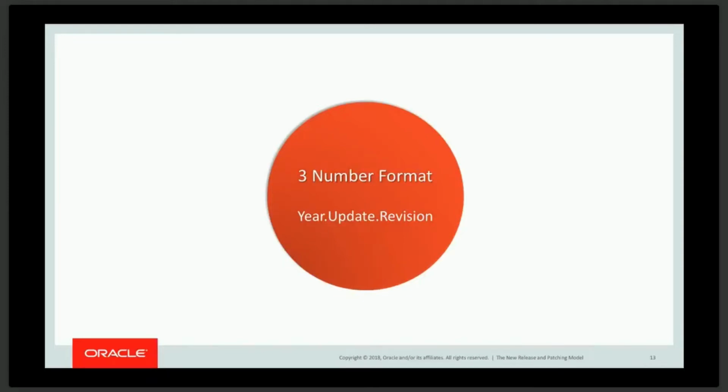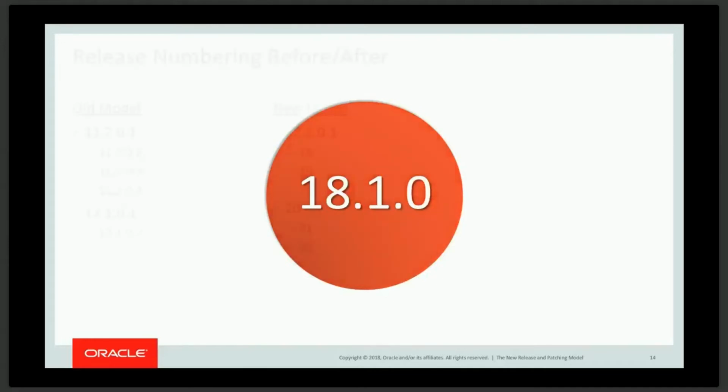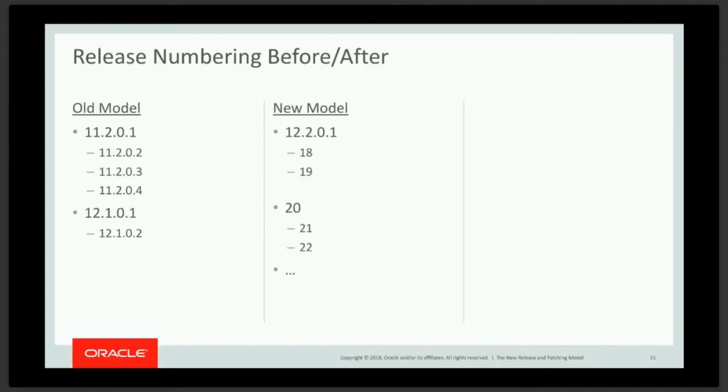Well, now we have a three-number format. The first number is the year for the release. The second is the update number. The third is the revision. And I'll explain updates and revisions in a moment. So our base release, 18.1.0, that means 2018, the very first release, the .1 there, and then no revision on top of it. So we can translate the old release model to the new model.